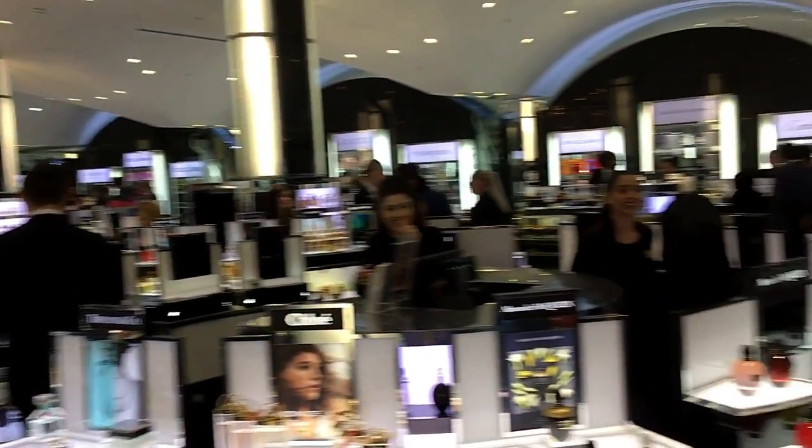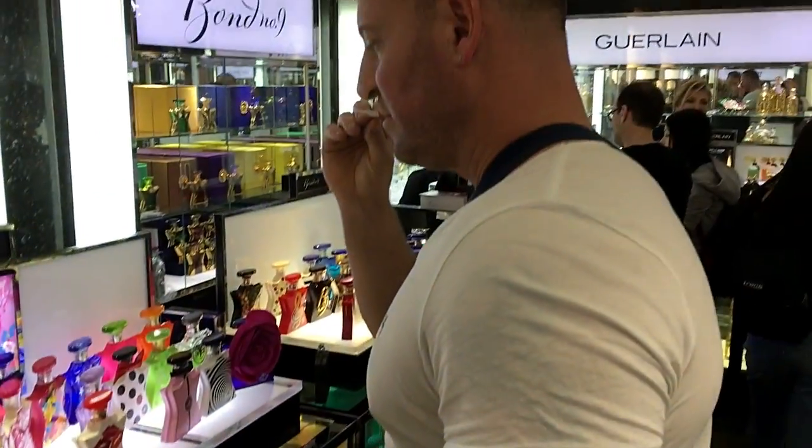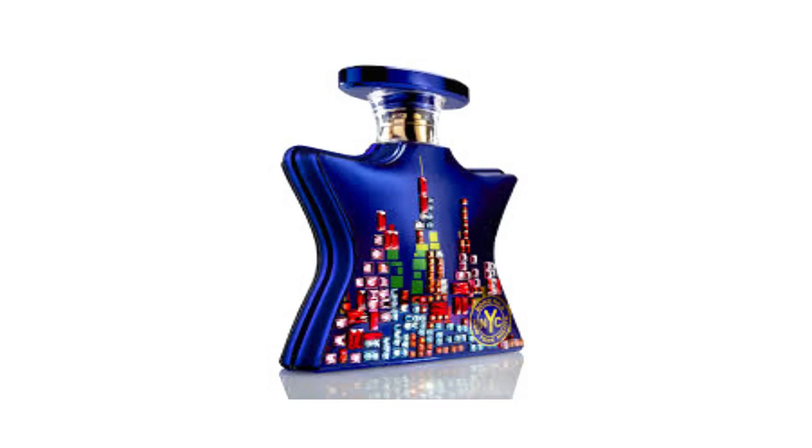This is the Harrods fragrance area, the main fragrance bit in Harrods. So checked out some from Bond number 9. There's one from 2017 called New York Nights, which is apparently caramel and coffee, but the lady wasn't amused when the guys with me said it smells just like bananas.